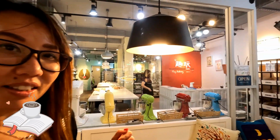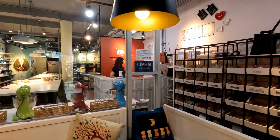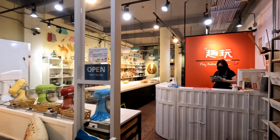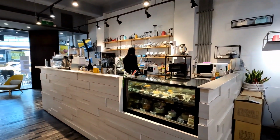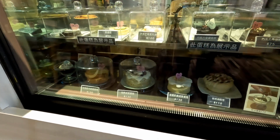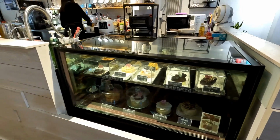Another thing you never run short of in Taipei is coffee shops. We're in another coffee shop today, and they have a baking shop behind the coffee shop. That's quite interesting. Take a look back here. So you can bake back here, and you can order coffee right here. They also have cake you can order. Look at all this cake. It's ranging about 100 to 130 NT, which is about $4.